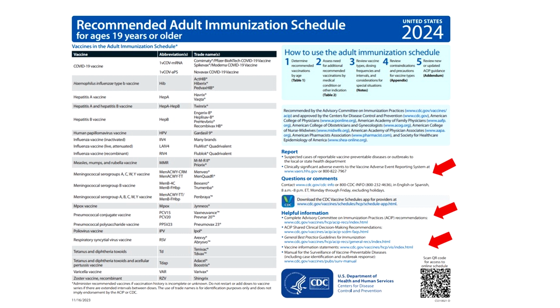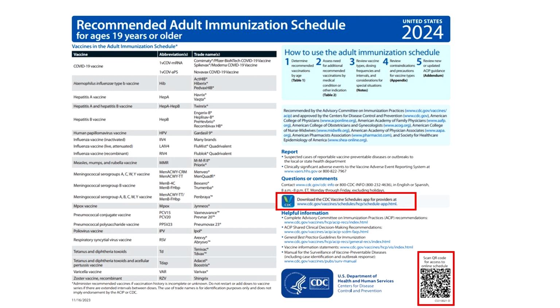Also, if you need to report a clinically significant adverse event to VAERS, CDC's Vaccine Adverse Event Reporting System, there's a link to do that too. There's a link to download CDC's vaccine app. You can scan the QR code for quick and easy access to the schedule online. So that's the intro page.